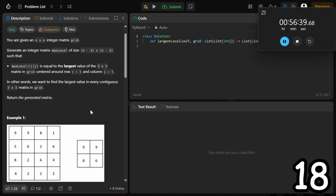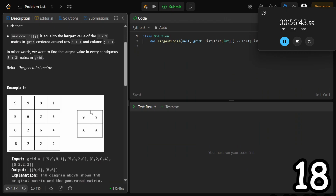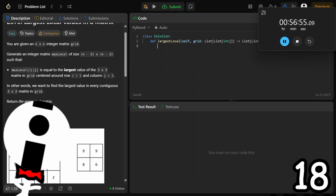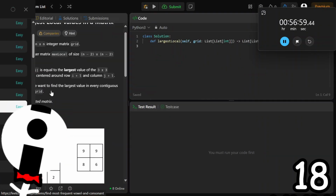However, the next problem that I encounter ends up being an even harder problem that has to do with 2D arrays, something I was definitely not messing with. Shoot, this one is not a good one either. Alright, we're going back to the other one.